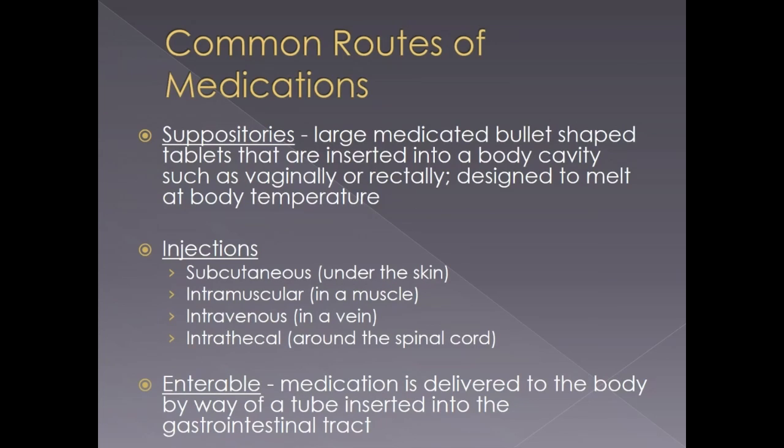Medication can be given in suppository form, which are large medicated bullet-shaped tablets that are inserted into a body cavity, such as vaginally or rectally. These are designed to melt at body temperature. Medication can be an injection: subcutaneous, intramuscular, intravenous, or intrathecal. Medication can be enteral. Medication is delivered to the body by way of a tube inserted into the gastrointestinal tract.